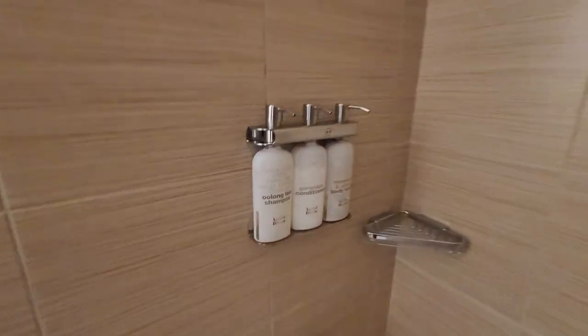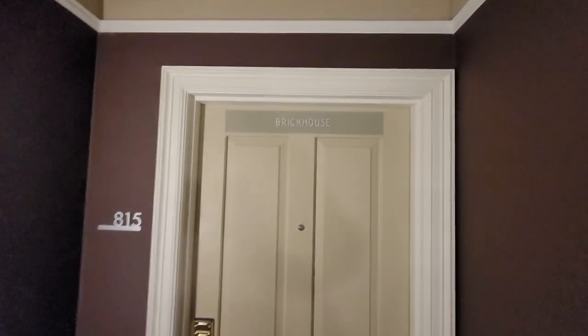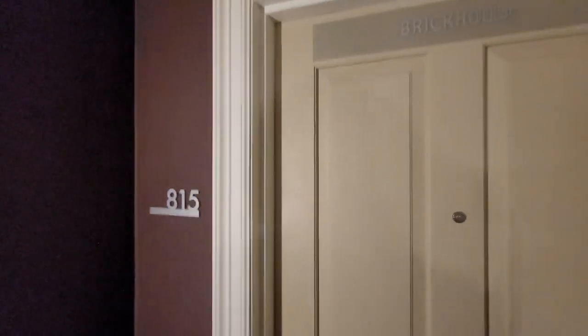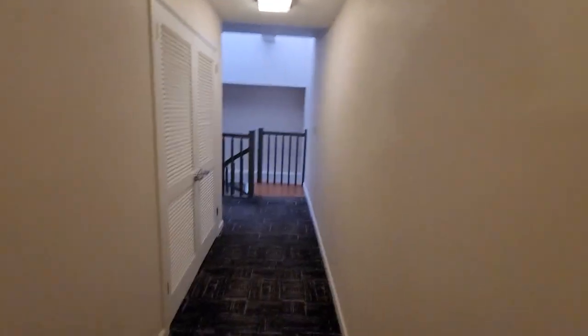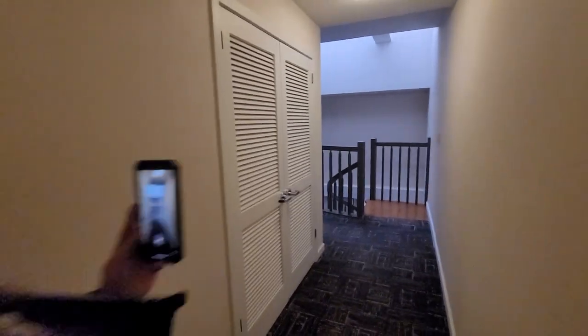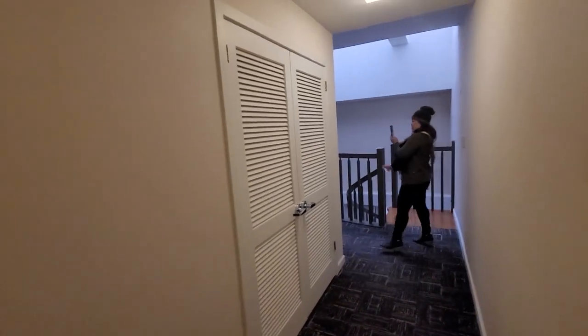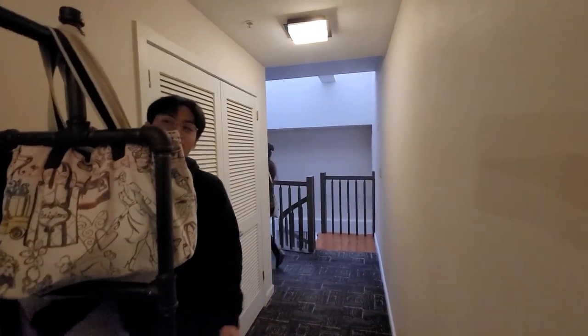This is what we come here for. Expensive. Ours is a brick house. A15. Let's go. Insert the key. Winter green. Okay, let's go. Wow, look at that. Double door? What's double door? Oh, we have the bedroom up here first.